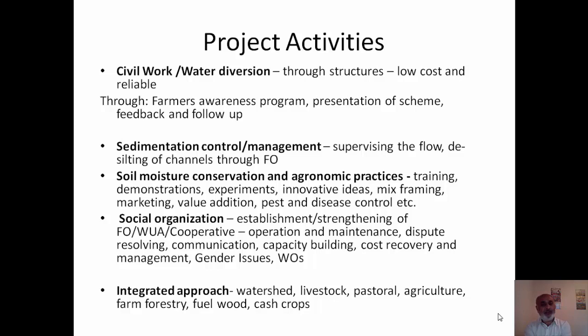So we have discussed diversion of water. We have also discussed sedimentation control. But another important factor is soil moisture conservation and agronomic practices. It will include the training, demonstration, and experiment of new varieties and new practices, and some innovative ideas. And instead of monocropping, mixed farming will be encouraged. We will also be helping the local farmers in the marketing aspect and value addition.